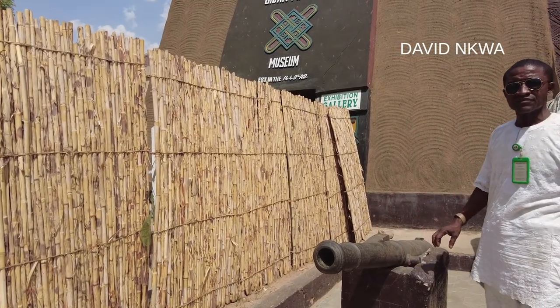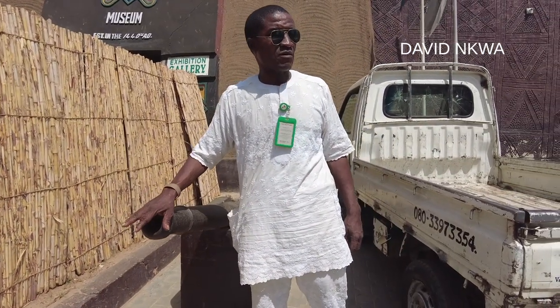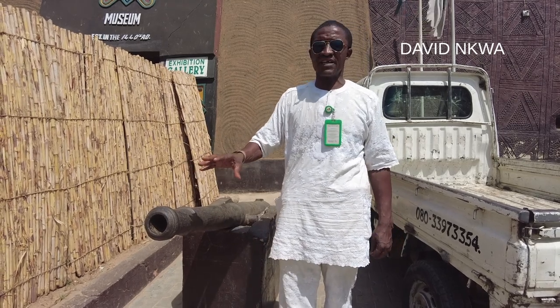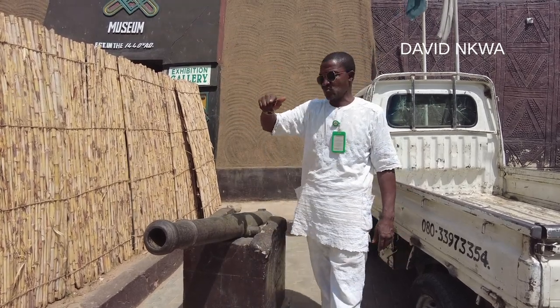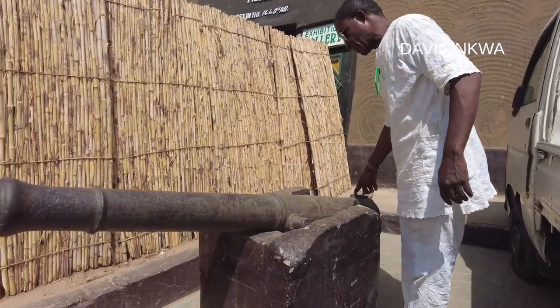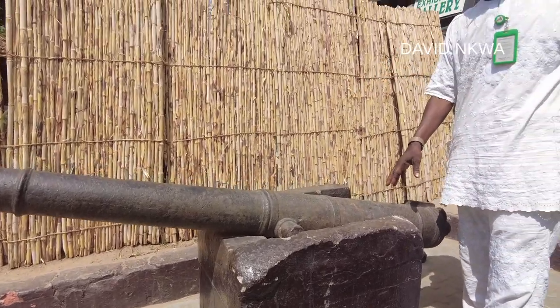So this belongs to the British? Yes. They used it to bomb one of the gates in Kano, and the name of that gate is Kofan Kabuga. Kofan means gate. And Kabuga means betrayed. That's why they named it Kofan Kabuga on the 3rd of February 1903. When they load the trigger here, you know it has a wheel which you can turn into different directions. So this is the cannon.